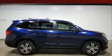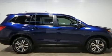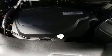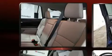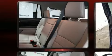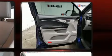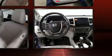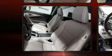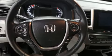Audio features include an AM/FM radio and 7 speakers, enhancing the audio experience throughout the interior. Honda ensures the safety and security of its passengers with equipment such as dual front impact airbags with occupant sensing airbag, a panic alarm, and 4-wheel disc brakes with ABS. It also arrives with a Carfax history report, providing you peace of mind with detailed information.